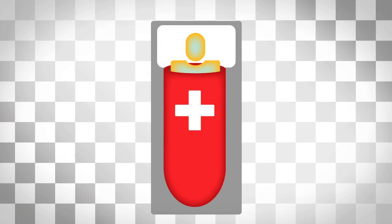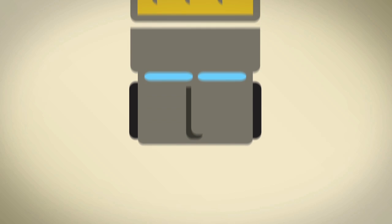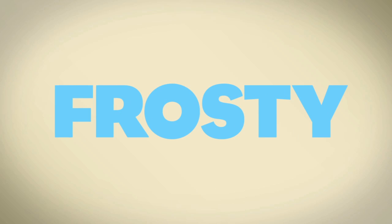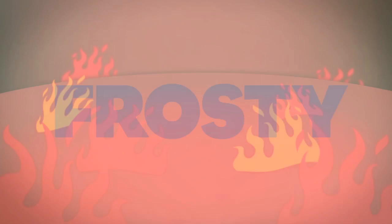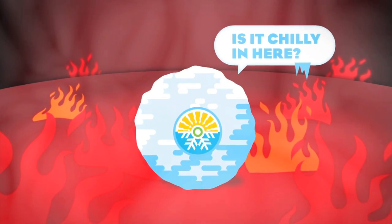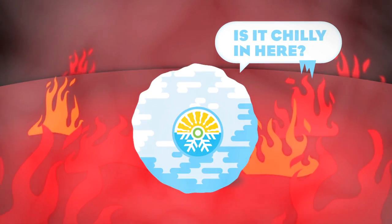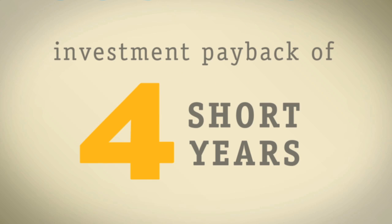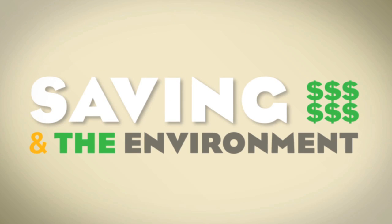Macro-encapsulated emergency blankets can help warm up patients with hypothermia. Beer trucks can keep beer frosty cold for a fraction of the cost. That's a personal favorite. Possibilities are limitless. Even a snowball has a decent chance in hell. Now imagine this natural thermostat can reduce heating and cooling bills by up to 35% with an investment payback of 4 short years, saving money and the environment.